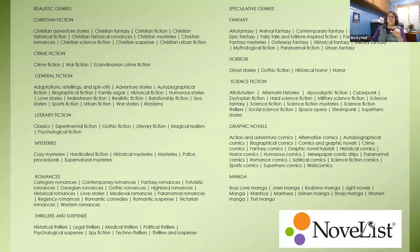Under romances, there are 16 different types of romances. They have one called category romances, contemporary romances, fantasy romances, futuristic romances, Georgian romances, Gothic romances. They break them down into ever smaller and smaller categories and former genres. So there's a whole lot of them.